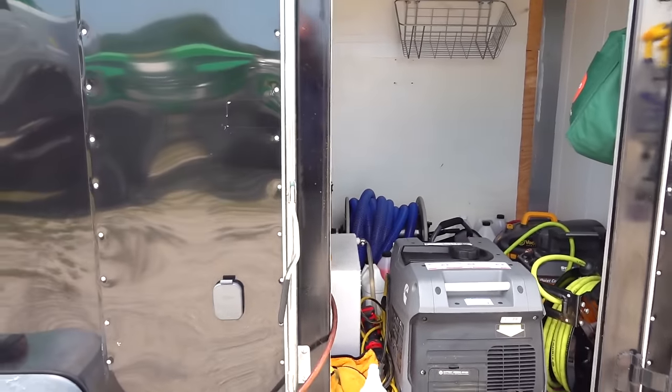Buy once, cry once. That's what I say. I like that. So we're filling up with water. We're gonna do a little pressure wash. We're gonna do a little detail on the Typhoon. I really appreciate that. She needs it.